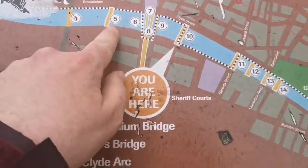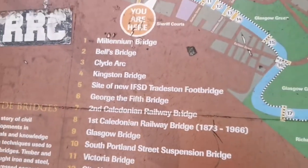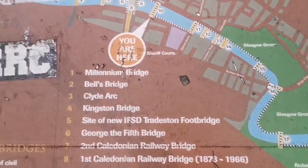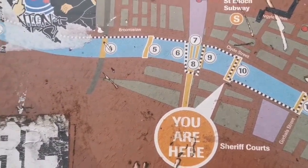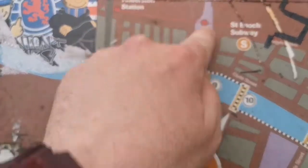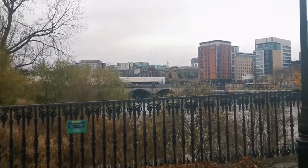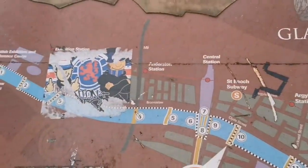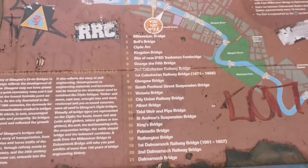Of course, these are other bridges. And that is the train line. The bridge, which is right over there. Maybe I'll do this walk at some point, maybe. We'll see.